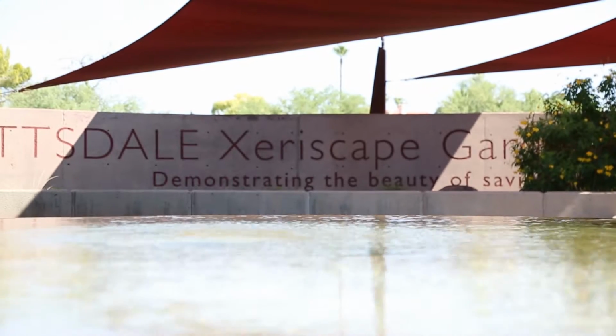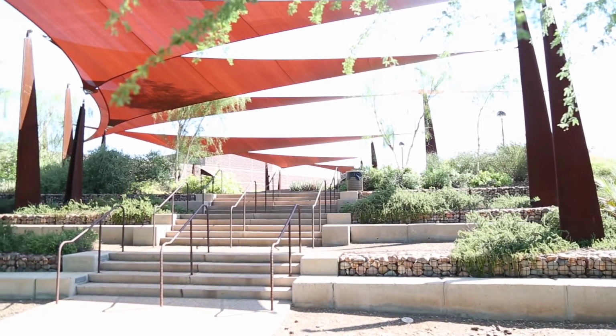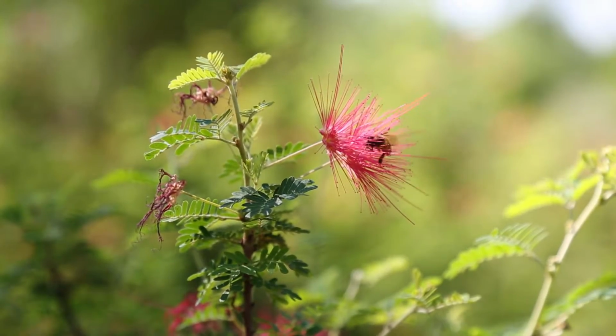Welcome to the Scottsdale Xeriscape Garden at Chaparral Park. I'm Jennifer Davidson, a water conservation specialist with the City of Scottsdale. This demonstration garden is a fantastic place to come to pick out low water use plants for your yard.